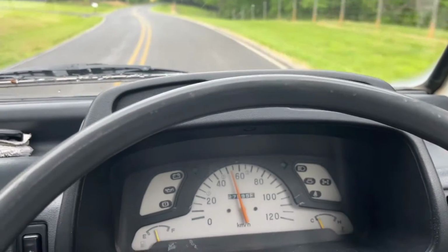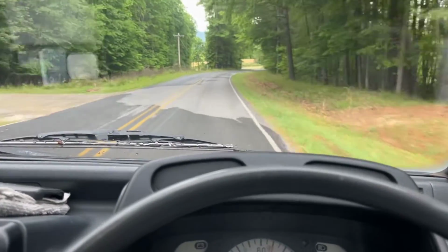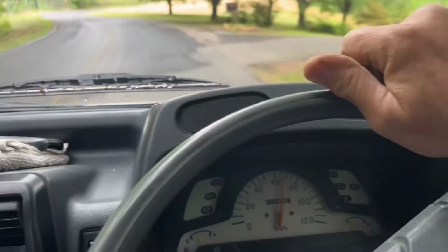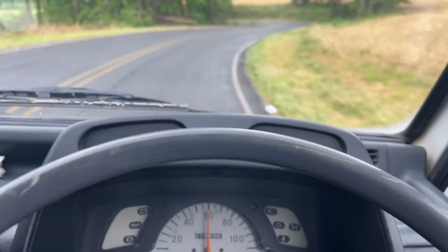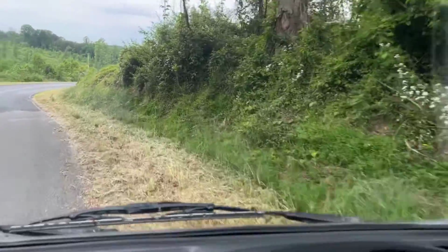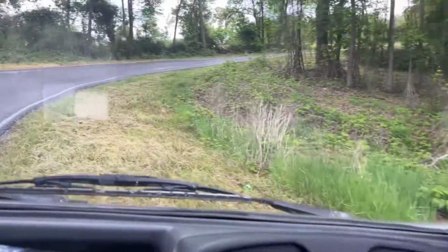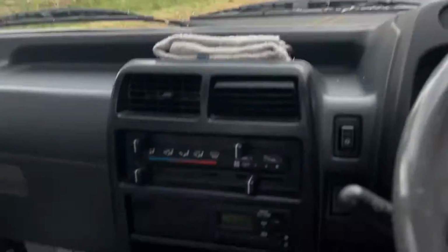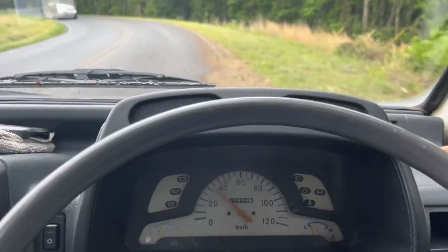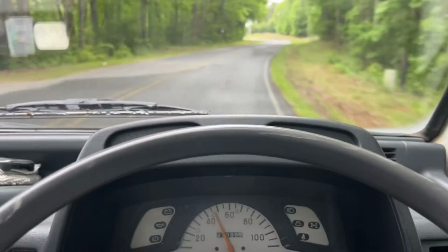So, we're just cruising along here, two-wheel drive, and I'm going to give this a test drive where you go up the hill and try to accelerate in fourth gear. We'll make a U-turn right here. All right, now we're in second gear. Now we're in third gear. Now we're in fourth gear. And let's see what this does.